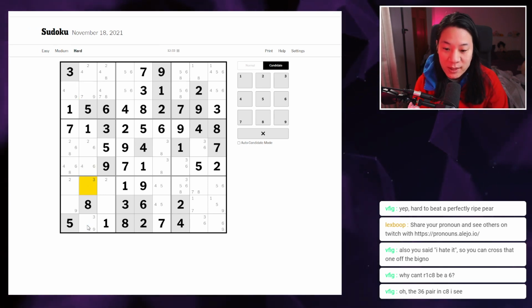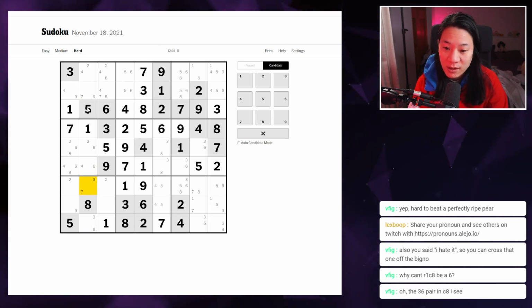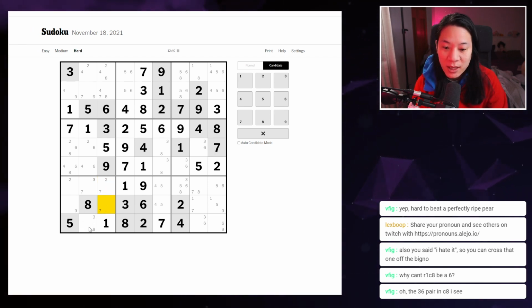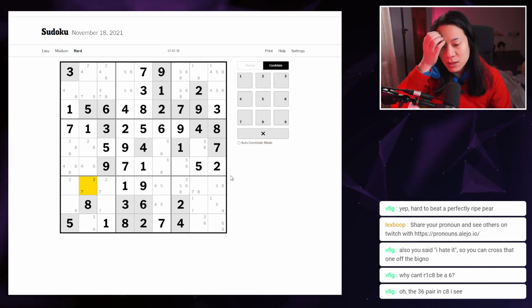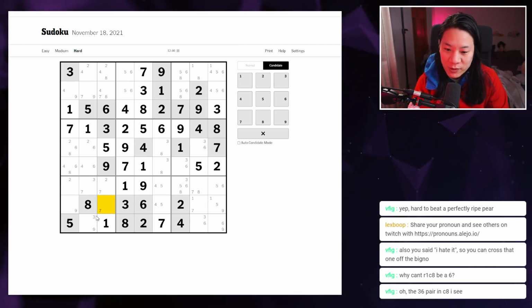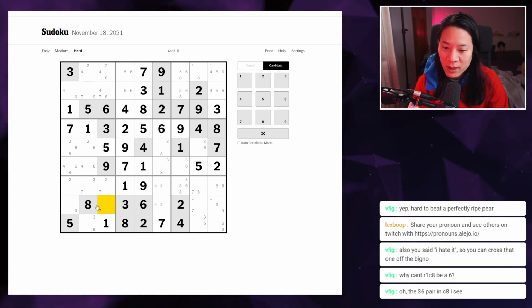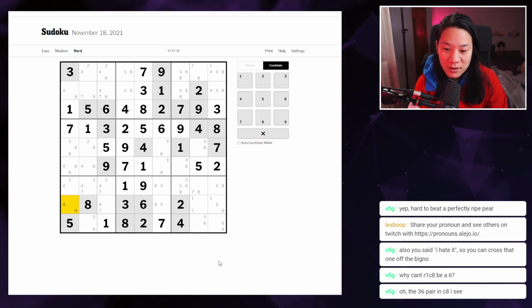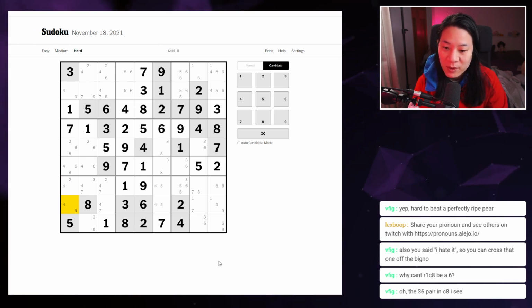I've got a 3, 7, 9 triple there. So this is 3 and 7. I feel I need to pencil mark in all the 7s now, just in case I mess up. Okay, that's still not helping. I can't believe it. 2, 4, 7, and 8. I've got 2 and 8, so that's 4. Let's just pencil mark in the 4s now, because we're just not getting anywhere, are we?